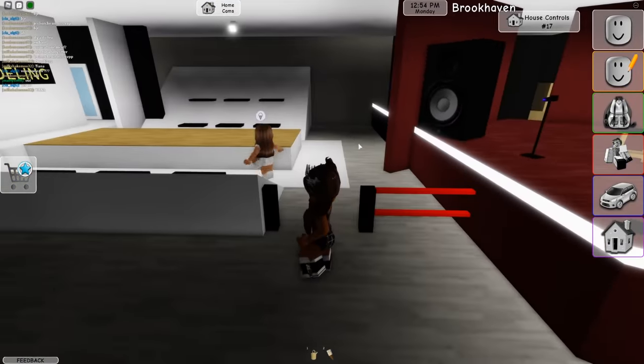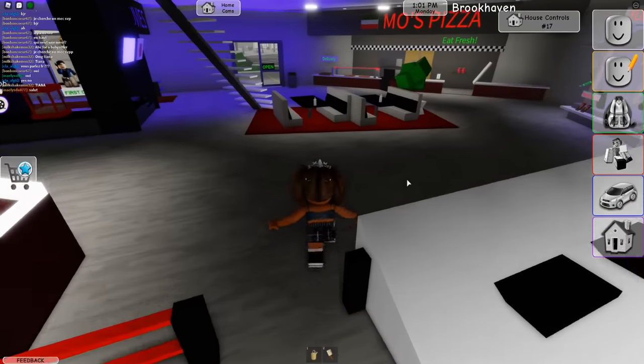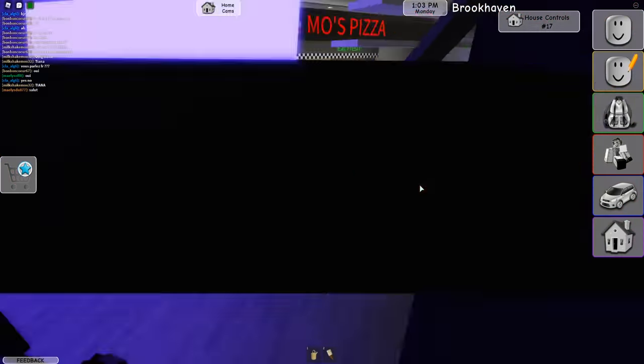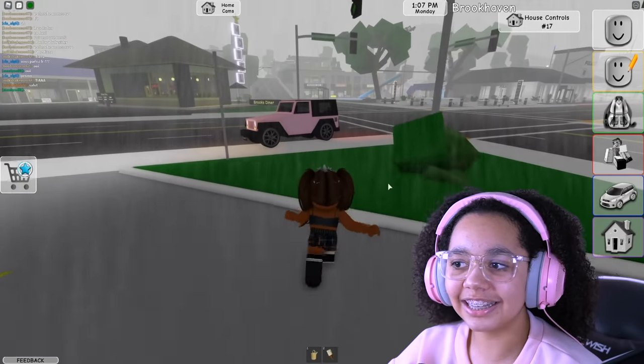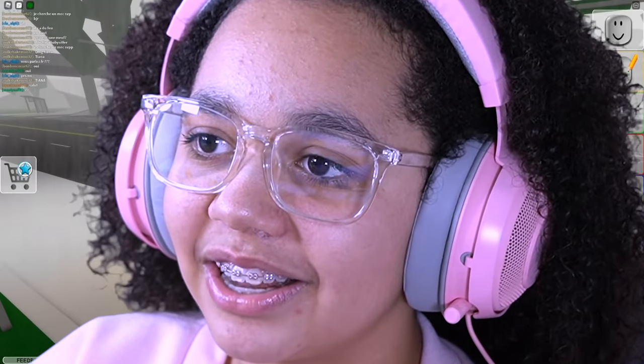Right, okay, this is a stage. This is really a modeling area. A modeling area. Wow, I've never noticed something like that before. Come on, Isla. I don't really think we should be in here right now. I don't even know if it's open. This place looks so cool. I'm looking forward to meeting people around here and everything.